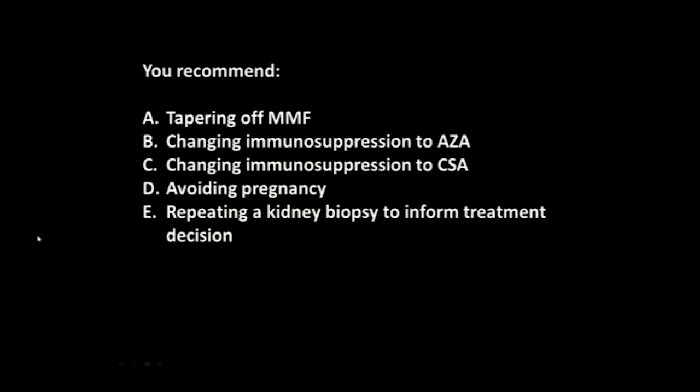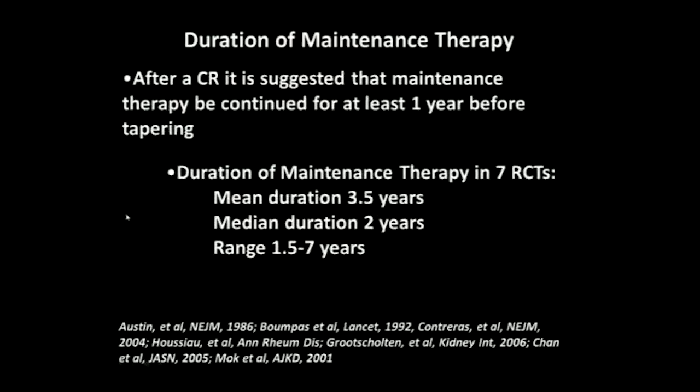Now, I actually did a segue here because I did want to talk about repeat biopsy. And I want to talk about the duration of maintenance therapy. After a complete remission, it has been suggested that maintenance therapy be continued for at least 1 year before tapering it off if you hit a complete remission by whatever definition.